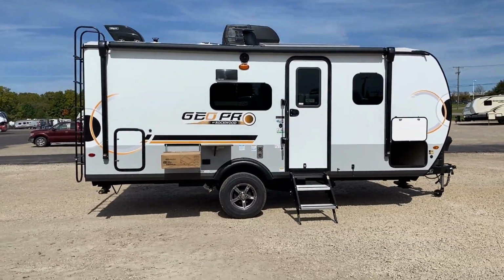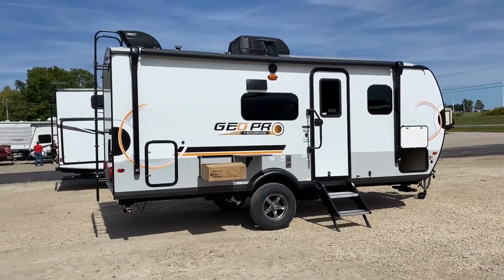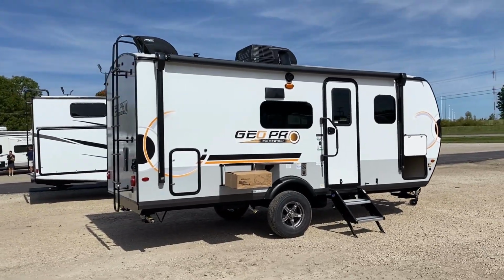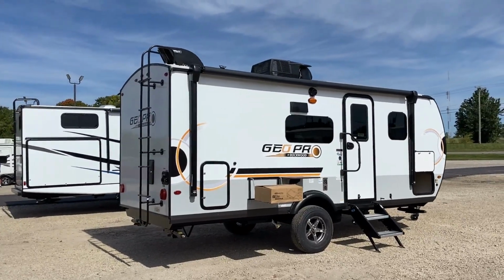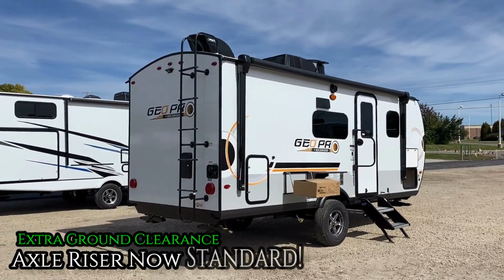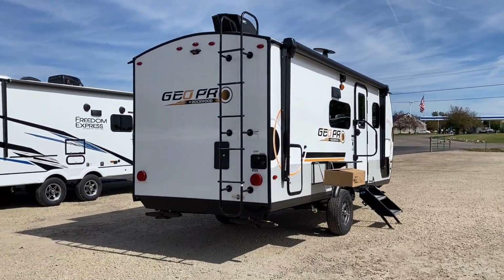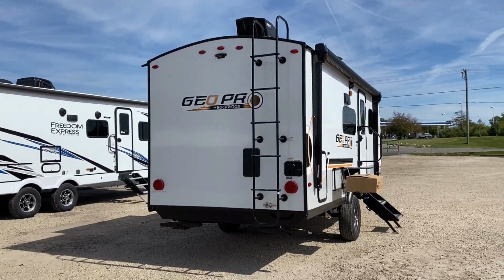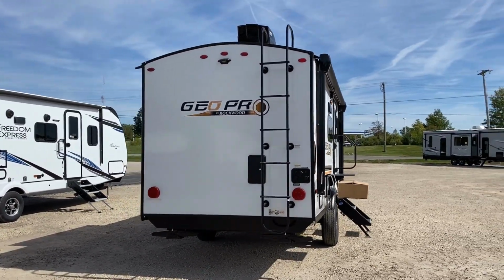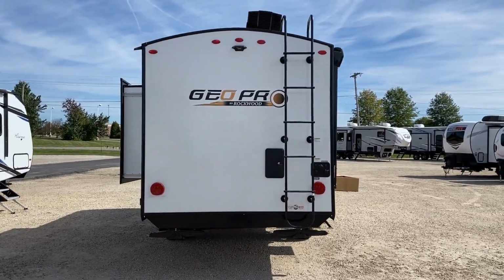Now, if you're familiar with Geo Pros, you might wonder, but wait a minute, does that mean it still has the, I don't like to call it off-road, I like the sport suspension thing with the axle riser lift kit? Yes, it still has that. They didn't get rid of that just because they didn't have the tire they wanted available. So this does still have the axle lift kit. It does still ride just shy of 3 inches higher off the ground. Just thought you'd appreciate knowing that.